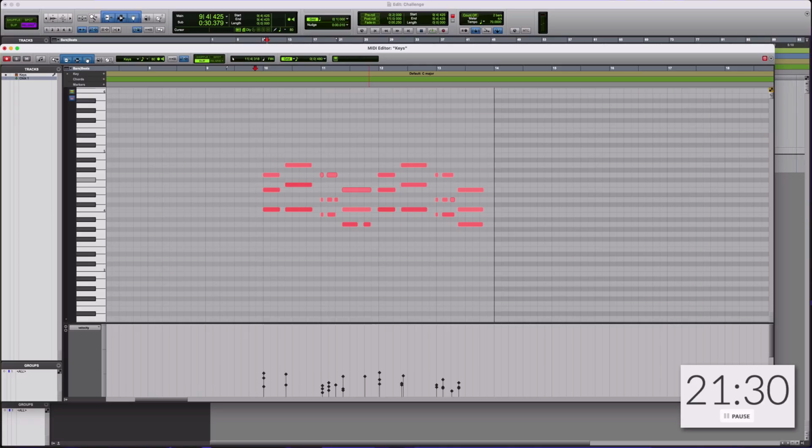I like the idea of going non-diatonic here, so using a note that's not in the key. And I also like the way that A minor goes into the E minor. And then I'm using the G in the root, or in the bass. That's kind of cool.